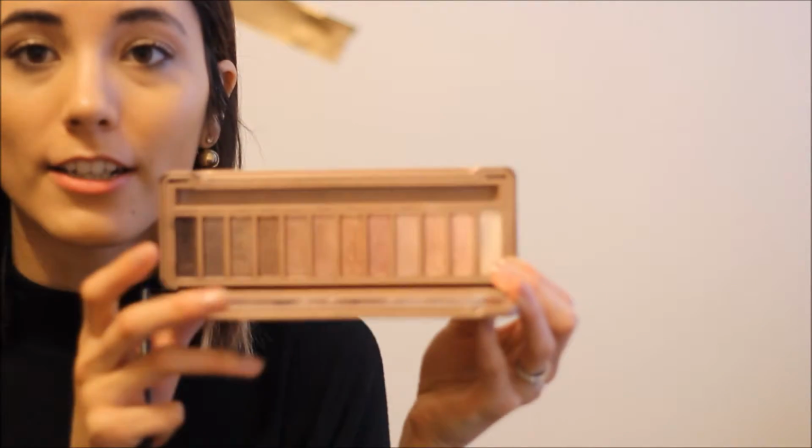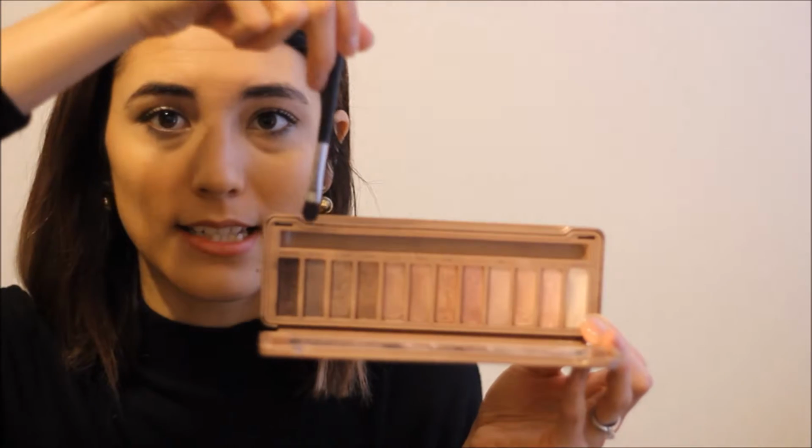Star Wars, get it? Oh, that's awesome. I didn't even notice that's what it was called. So I'm gonna be using Dark Side, this really pretty purpley color. I don't know if you can see it, but it's the second to last color here. I'm putting it all over my eyelid. It's a really pretty plummy, almost like a plum gray color, and it's really nice as a base. You can really build it up or leave it just as it is and it looks really nice. So I love this color.